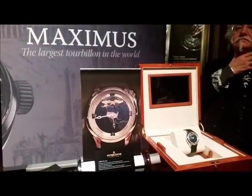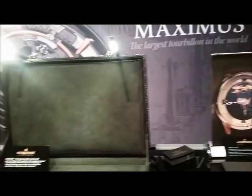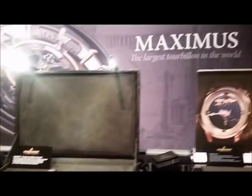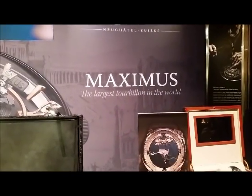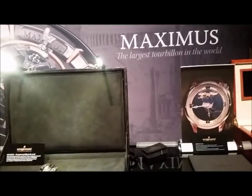It's beautiful. It's a great idea. It's the largest tourbillon in the world. And that's obviously a large watch. That looks like it's around 45, 46 millimeter. I would say so, yes.